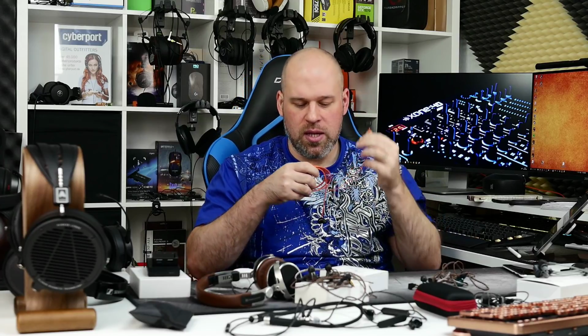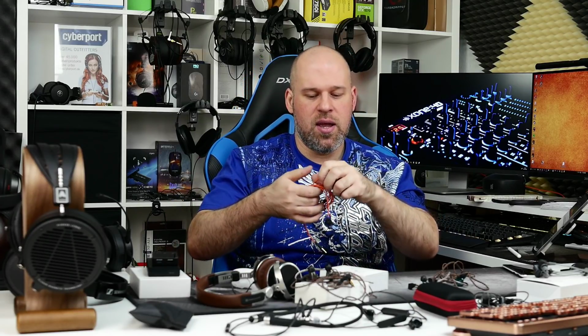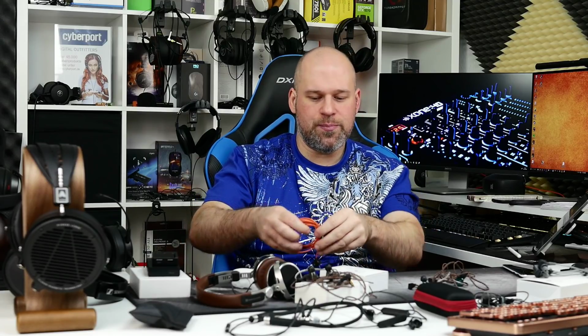Not the cable's color, but if you put them in your ear, you can see these pretty much are not visible from the outside. Super comfortable. Sound is also good. Not ES4 good, but absolutely fine. Maybe a little bit more mainstream.